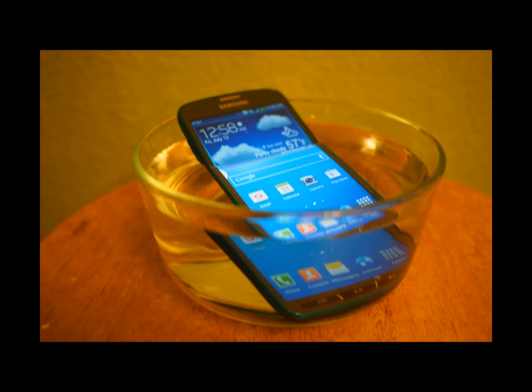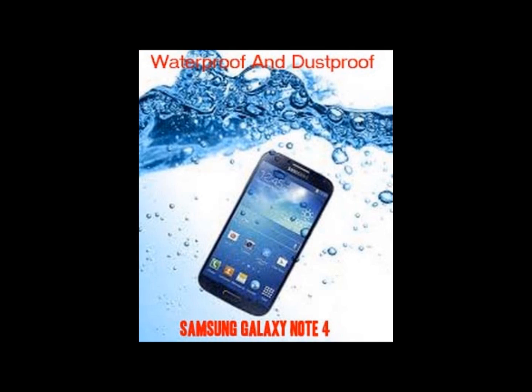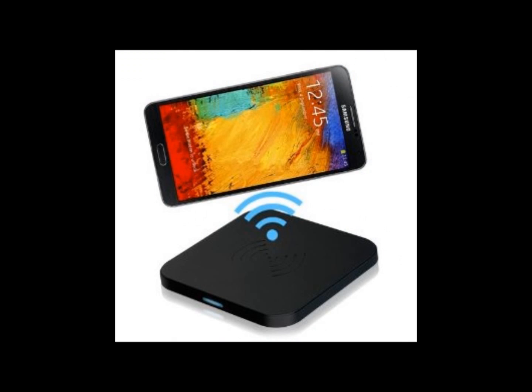The third feature of Note 4 is waterproof feature. Like the Galaxy S5, the Galaxy Note 4 is thought to be coming with a dust and waterproof design. It's something we're seeing more of after Sony made it an almost standard feature for higher-end devices like the Xperia Z1 Compact.